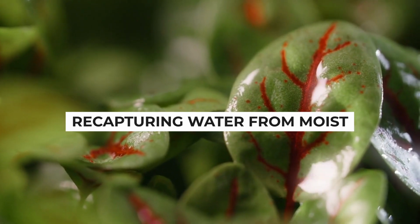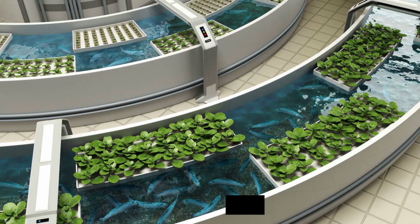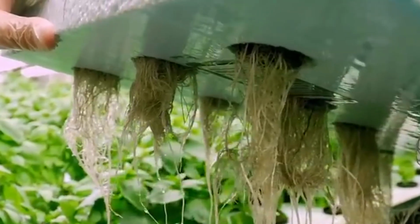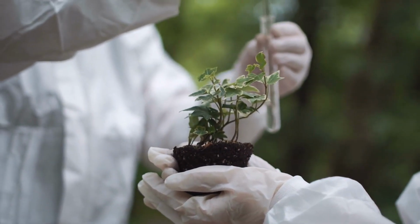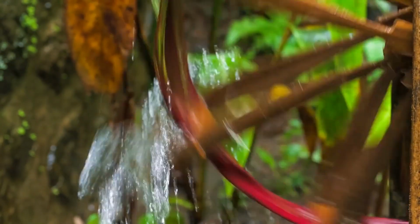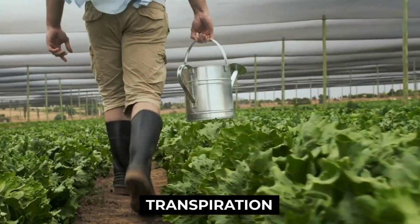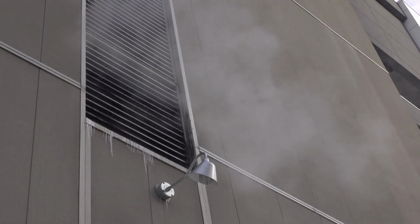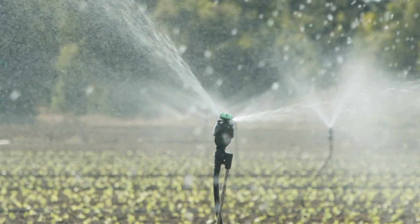Recapturing water from moisture. Vertical farms use either a hydroponic, aeroponic or aquaponic growing method. These methods use 95% less water than horizontal farms. A way they further reduce their demand on water is by recapturing and recycling irrigation water. Plants generally lose most of the water they are provided with during the process of transpiration, and some vertical farms collect this water using dehumidifiers and air conditioning. After being filtered and treated, the captured water is reused in the production process.